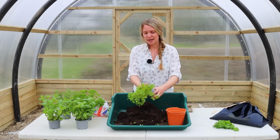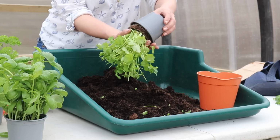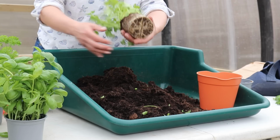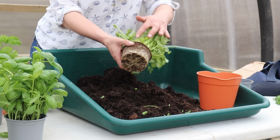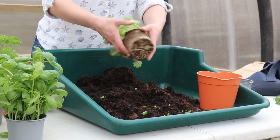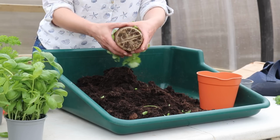The next step is taking it out of the pot and having a good look at the roots. And you can see it's pretty pot bound. All of those roots are just competing. All of those individual plants, there is probably about a dozen plants in this pot, when in reality, there should only be about one plant in a pot that size.